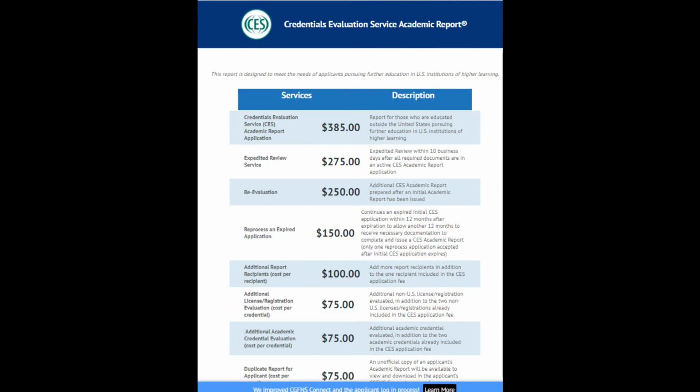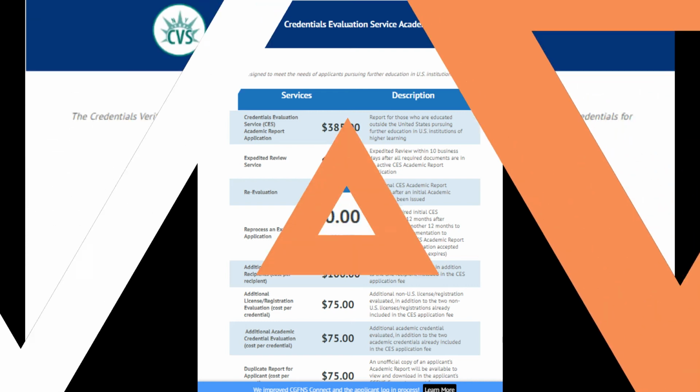Okay, let's check out the prices for CGFNS. For credential evaluation services, this does not include the visa screen certificate yet. It's $385. If you want to expedite that, you can pay an additional $275. The reevaluation is $250. Reprocess of an expired application is $150. And you can see the other details of the cost here for other services.